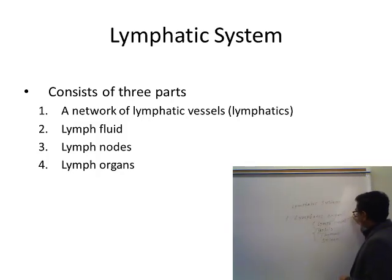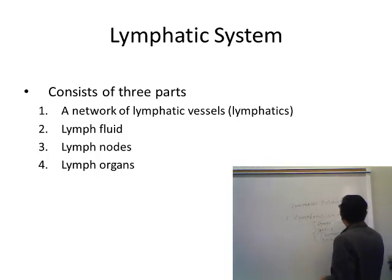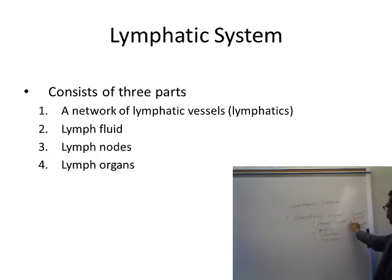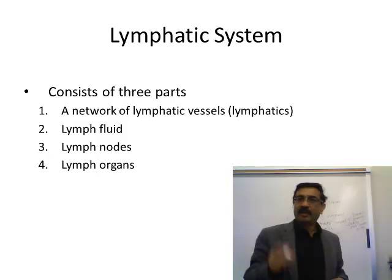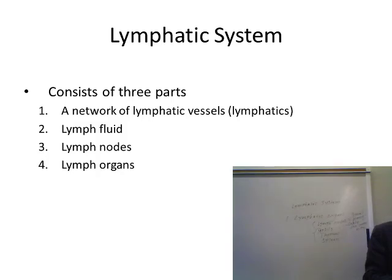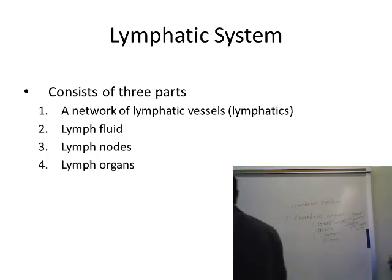Lymph nodes are small, many in number, distributed throughout the lymphatic system, and solely responsible for immunity. So remember, lymph nodes are many, distributed throughout the lymphatic system, small in size, and they are only responsible for immunity. They don't have other functions.